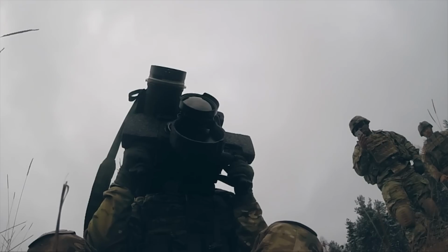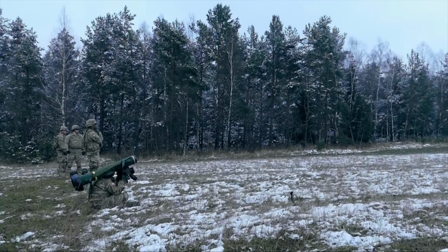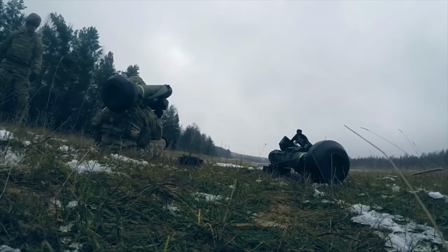Using a command launch unit that incorporates an integrated day-night sight, the missile is thrown free at launch, and like the RPG-7, only fires its rocket motor once clear of the crew.